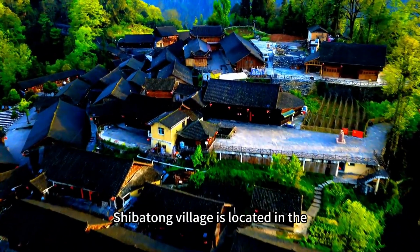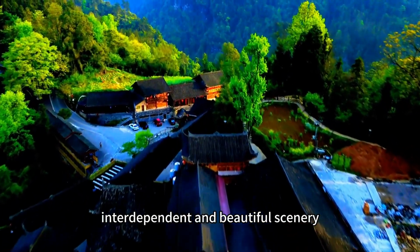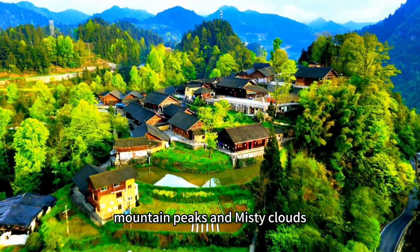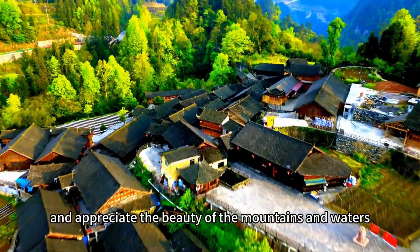Natural scenery: Shabat Village is located in the hinterland of the Wuling Mountains, with mountains and waters interdependent and beautiful scenery. The village has a babbling stream, towering ancient trees, mountain peaks, and misty clouds. Tourists can experience the amazing craftsmanship of nature and appreciate the beauty of the mountains and waters in western Hunan here.